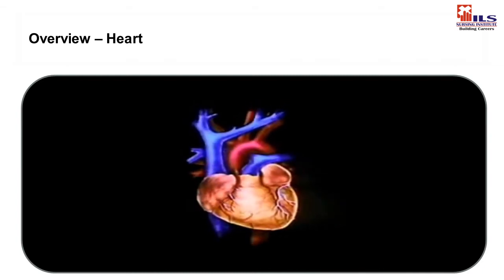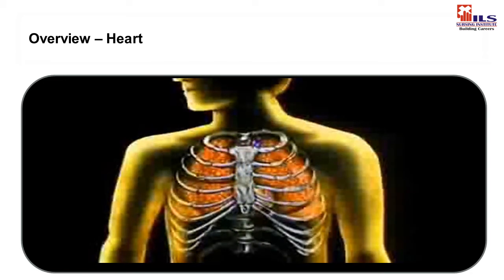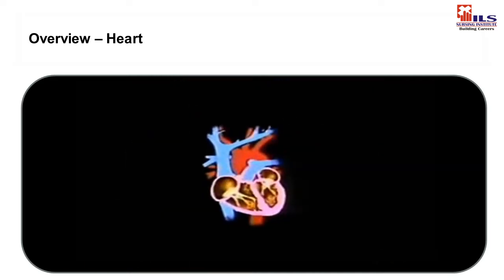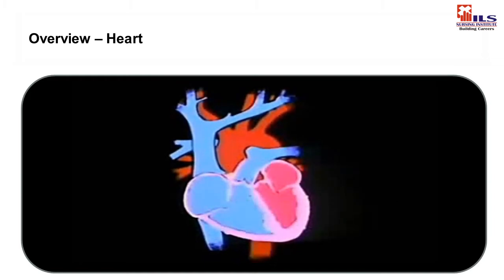The heart is located in the center of the chest, inclined slightly towards the left-hand side. It shares the interior of the rib cage with the lungs. In cross-section, we can see that it's hollow and divided into 4 chambers. The heart is basically a sac of specialized muscle filled with blood, oxygen-rich blood and oxygen-poor blood.